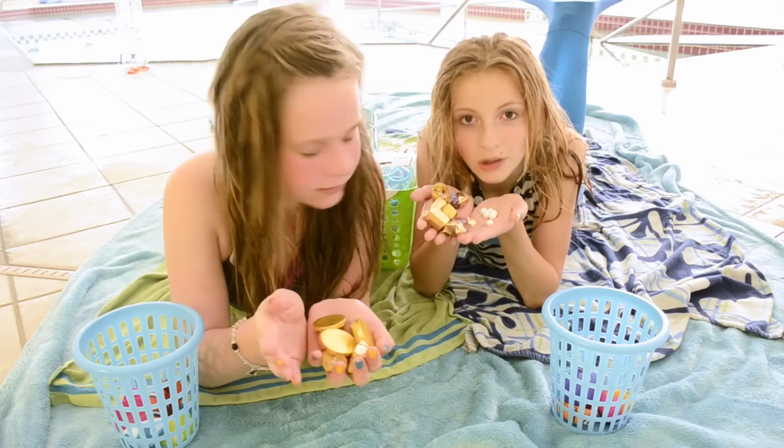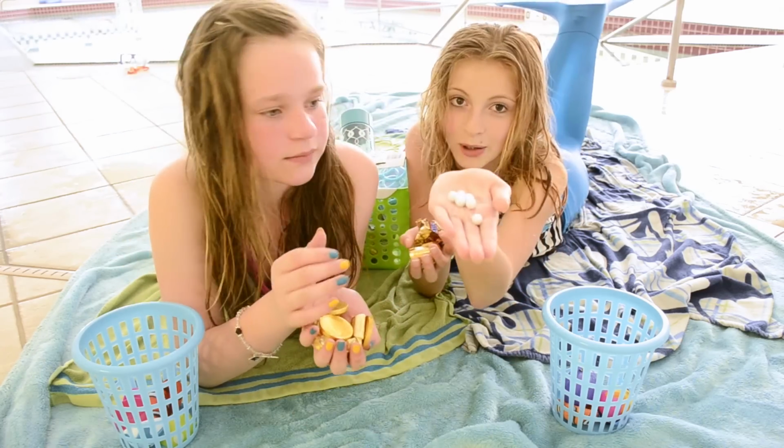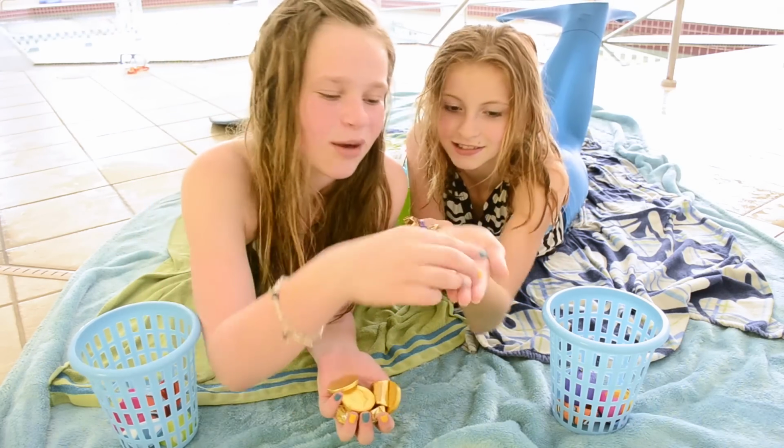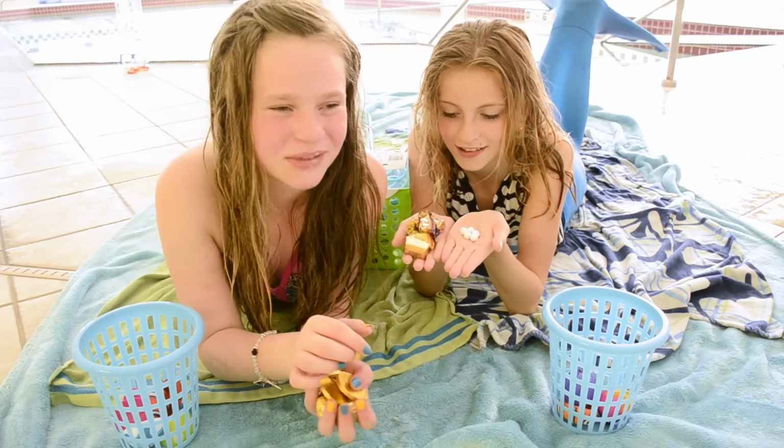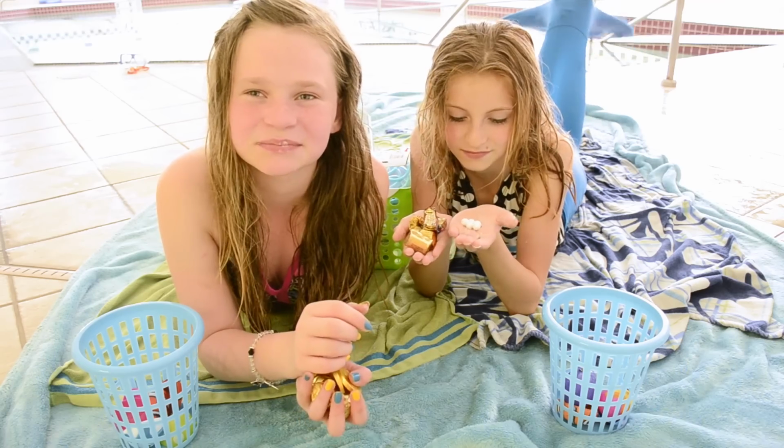Yes, we all got golden treasures except for the white pearls, which are melting in my hand. Yep, that's what friends do. Yeah. And they taste like white chocolate.